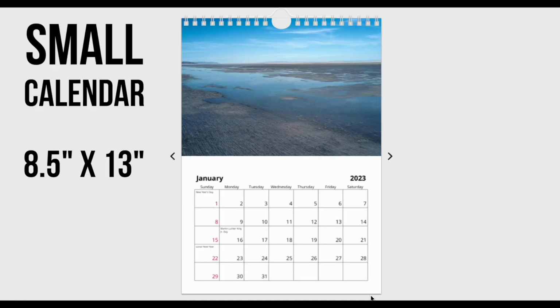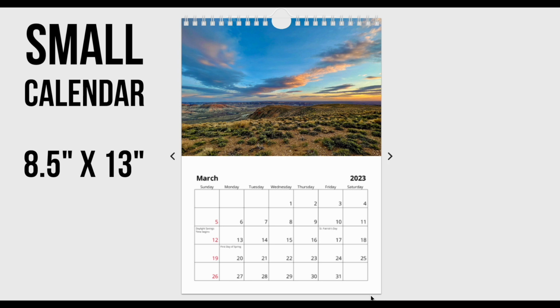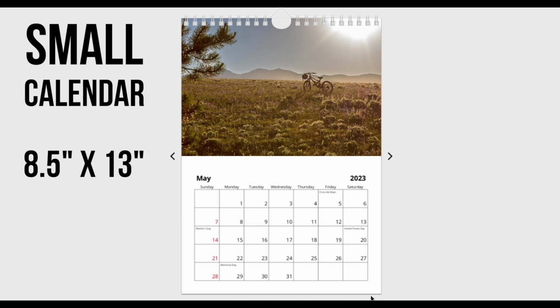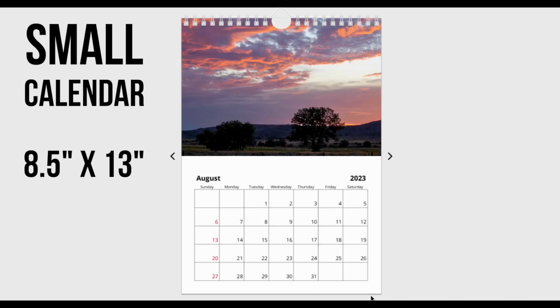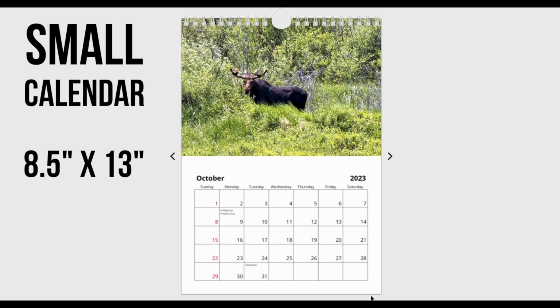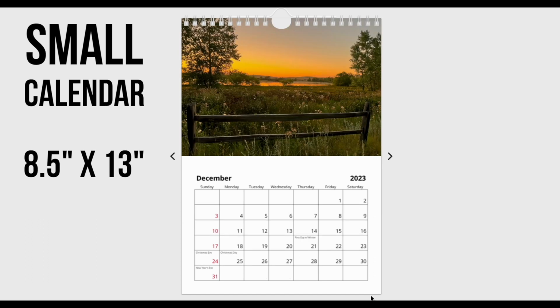So we got the large size. The full size is 11 by 17, two 8.5 by 11 pages with center binding. We also have an 8.5 by 13, which is a single page with top binding. It's one 8.5 by 13 page, pictures on the top, calendars on the bottom, and you just flip them over again for each month. We decided to do that because we know a lot of people are in RVs and vans and smaller vehicles, or just smaller houses, and maybe the one is too big. So they're both available, depending on what you want.